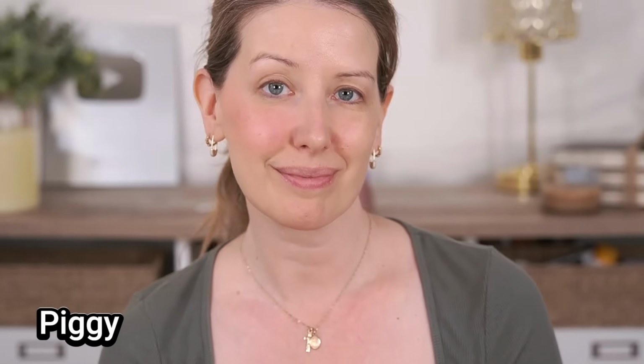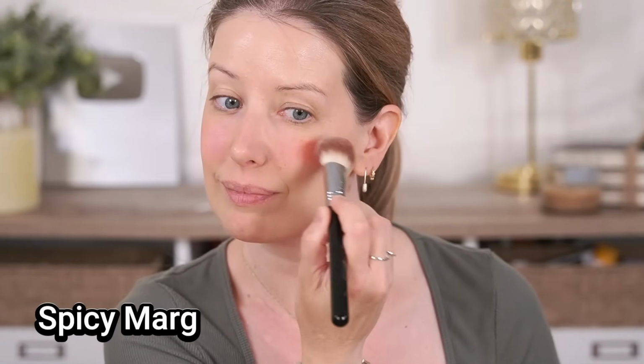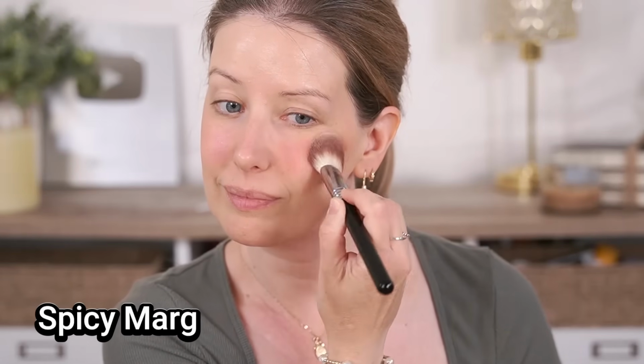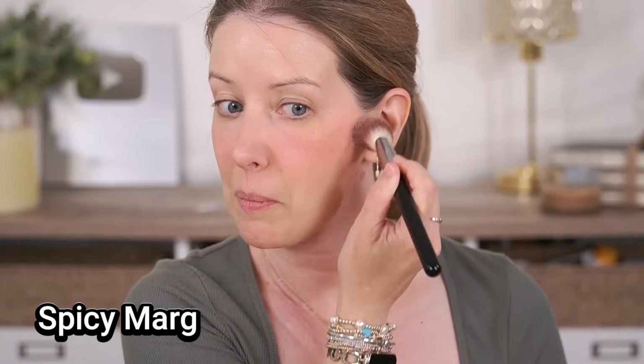They're, like I said, very easy to blend. They don't look patchy. They left my cheeks with enough pigment where I didn't feel like I had to go back and add more, but at the same time, they weren't overly pigmented either. Even some of the darker shades, I think they blended out just the perfect amount, and they didn't stay sticky on my cheeks either. They dried down to more of a powder finish, which I was kind of surprised by.